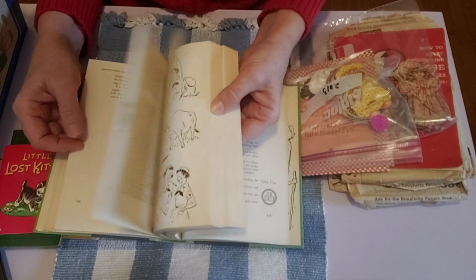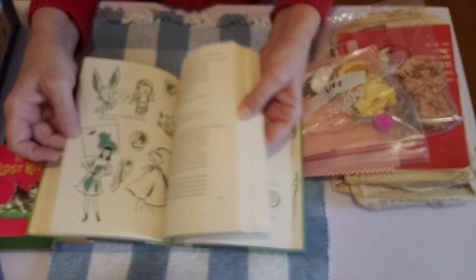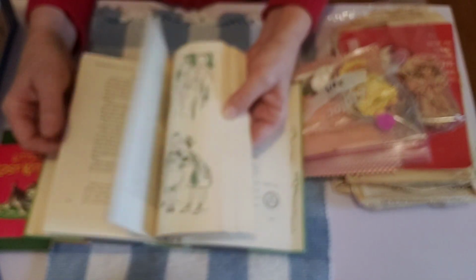If I don't think they're aged enough, I could age them further with coffee dye or just around the edges or something. But I kind of like them. I like them the way they are. I mean, they're from 1955, so they are old, even though they're not turning brown yet. But really cute images as far as just random Girl Scout images.